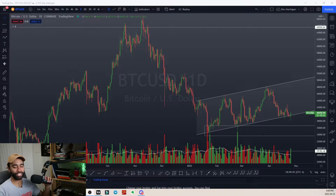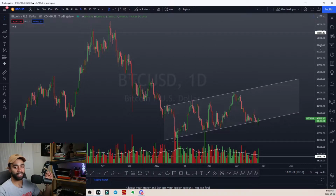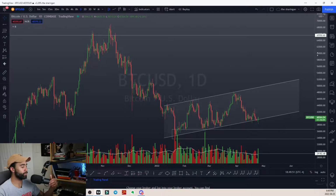Okay. I just pulled this chart up. I've had a pretty busy day. Was at work all day and then went to the gym. Had a nice leg day at the gym today. Your boy's getting that booty thick.